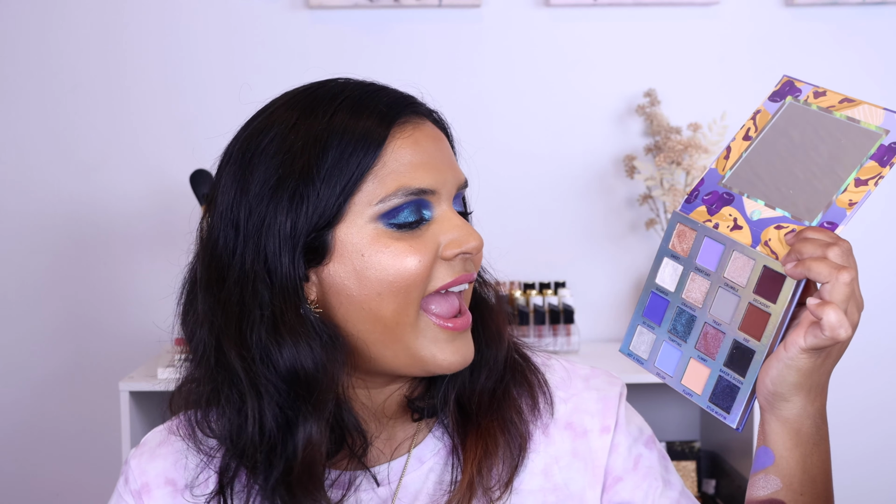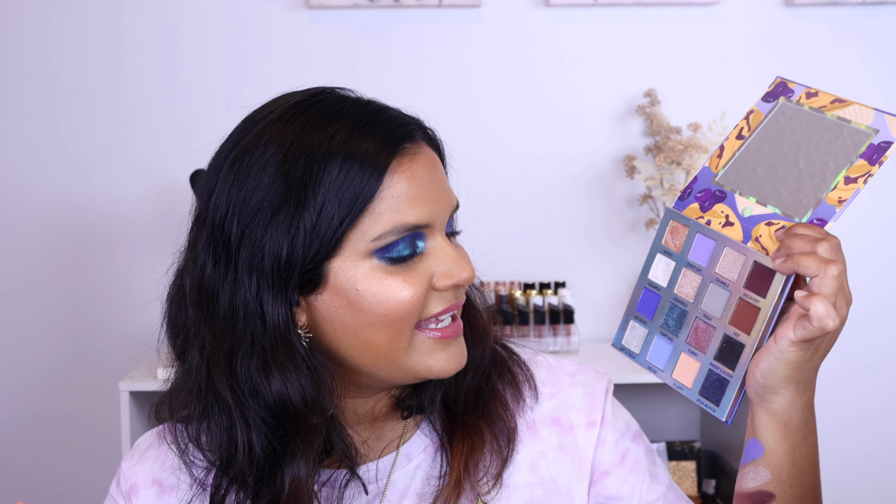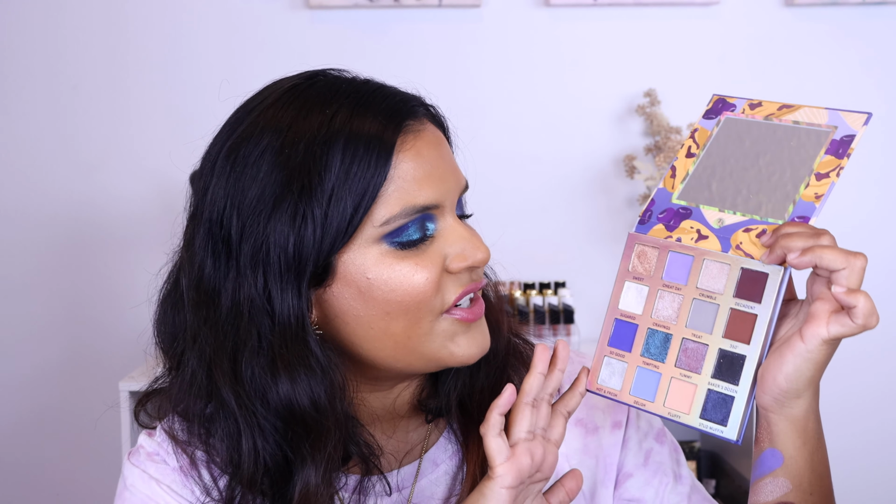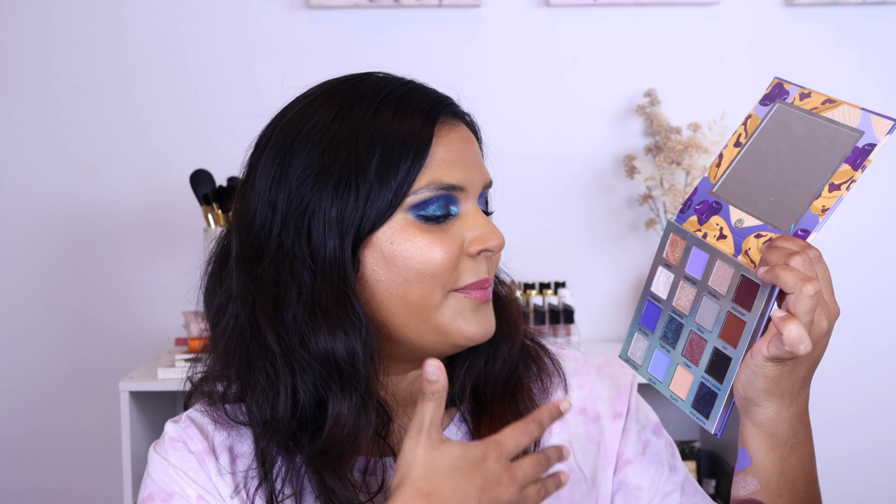So this has 16 shades, so you get double what you're working with in the Bubblegum palette, and I think it is nice. Again, Bubblegum is my favorite, but I think you get more versatility with this palette. So if you're not feeling like doing a full-on blue eyeshadow look, you do have an option to do a neutral eyeshadow look. So I think this is such a great way for you guys to get a good BH palette, but also have the same quality and stuff like that.